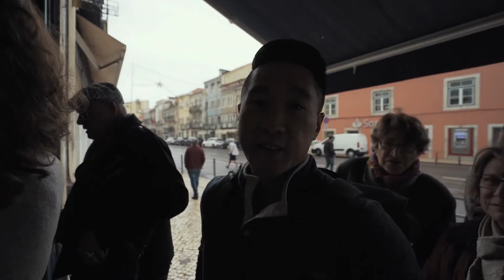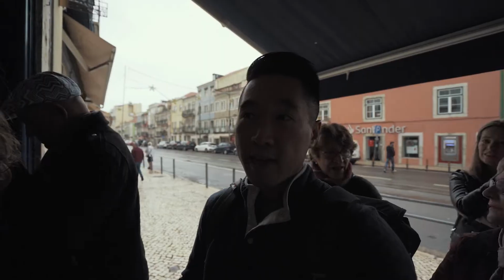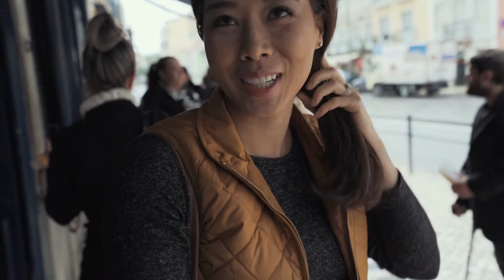I've heard that this line is sometimes over an hour long and it wraps around the building. It's kind of crazy right now. Literally, this is the only line, so that's pretty good. Definitely recommend you guys come early, before 9:30 or so. Yeah, it's about 9:30 right now, and basically there's no line. Melissa went to the bathroom for a bit, and by the time she got back, I had already ordered and collected the Pastéis de Belem.